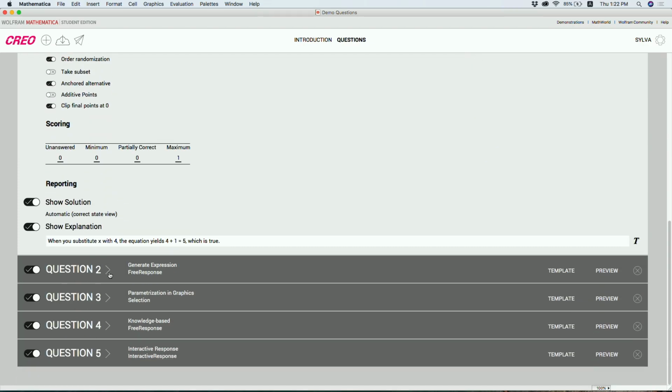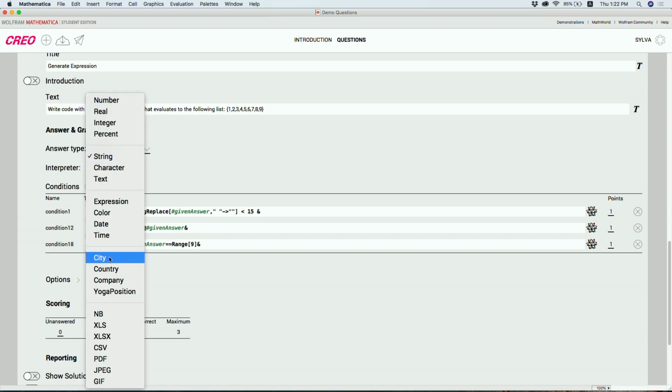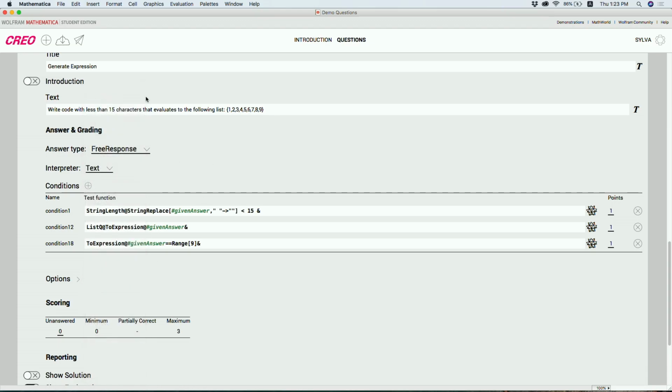And when you go to the free response, it is just anything. We use all the interpreters which are available in the Wolfram Language, and as you can see, there are numbers and integers and so on, strings and text. But we can also use color or city, which you've seen, and even images. So we can create an image and then use ImageIdentify to grade it. This is a very powerful question type. You can upload an Excel notebook, and then you just tell it how to grade this Excel notebook. So all that is possible.